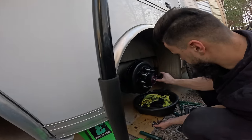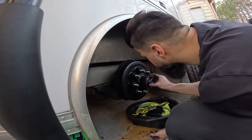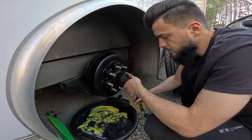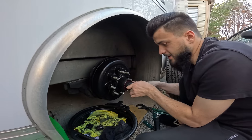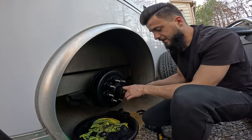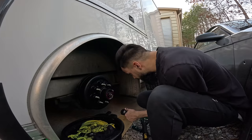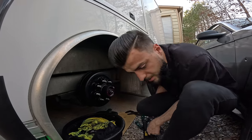Washer, castle nut. Now 55 foot-pounds of torque. Right now this spindle nut is just cinching down on those bearings inside of the hub. We're gonna get it torqued down to proper spec. Then we can go inside and grab a cotter pin.